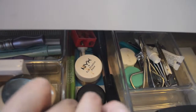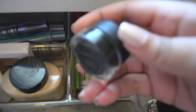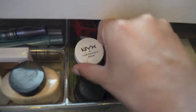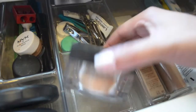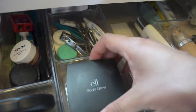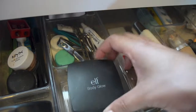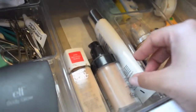And then on this side I just have some eyebrow pencils. This is eyeliner. This is from MAC. This is the Black Track Fluid Line. The NYX eyeshadow base. I really love that thing. This is the e.l.f. Body Glow. I think it's like $6, and it's so pretty to apply on a bride or a quinceañera or just anyone, even for yourself. It really gives you a nice glow, so I really like that.